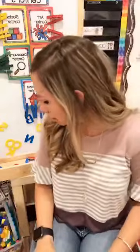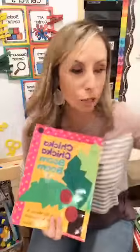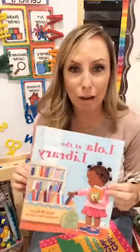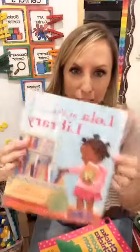Okay, so, this library. I know a lot of people like to read Chicka Chicka Boom Boom. So if you have a Chicka Chicka Boom Boom retelling, this is a great one to do. Lola at the Library, I love this one. And you can talk about how to kindly use books. So this one is great. Lola at the Library. How cute is that character, by the way?